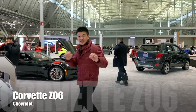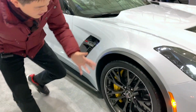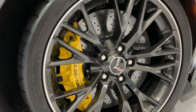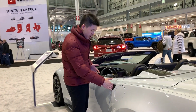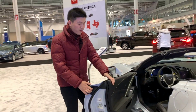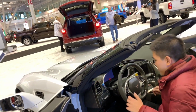At Corvette, the most exciting car is definitely the Corvette Z06. Not only does it look absolutely sexy, but let's check out the wheels. Of course, it's got those massive wheels with yellow calipers made by Brembo, and those are carbon ceramic for optimal performance. Now let's get inside of this Corvette Z06. Opening the door is quite interesting. There's no door handle. You just feel for the little button right here, and the door opens quite easily. Getting inside the vehicle, oh, this is a very low car to begin with.